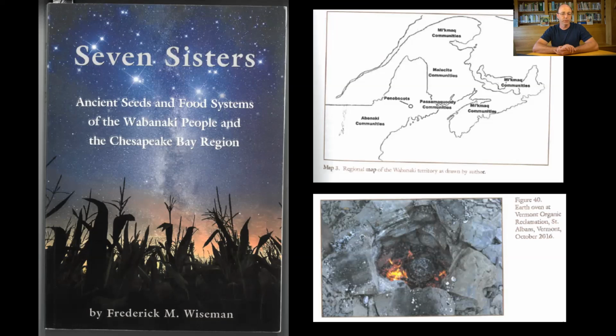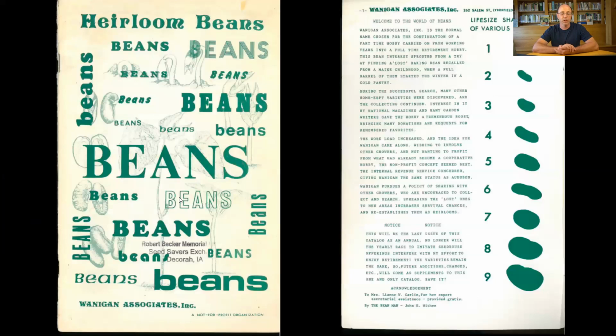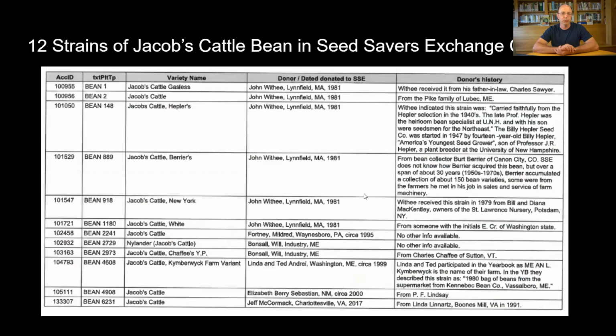Radcliffe went forth and was a plant breeder at UNH, the University of New Hampshire. And Alger was the farmer. Radcliffe bred a bean called the Gasless Cattle, which was part of what Kristen was looking at in her story. And I want to pull up that list of the different beans that you have.